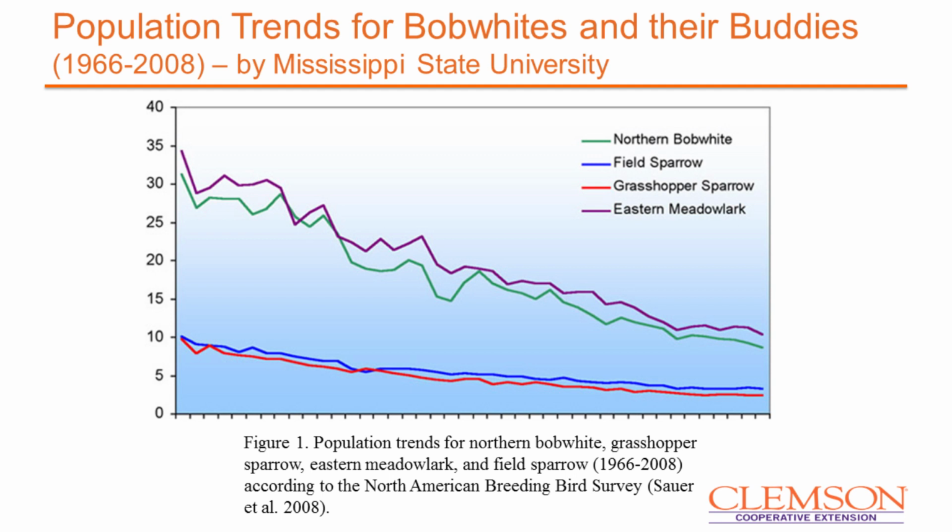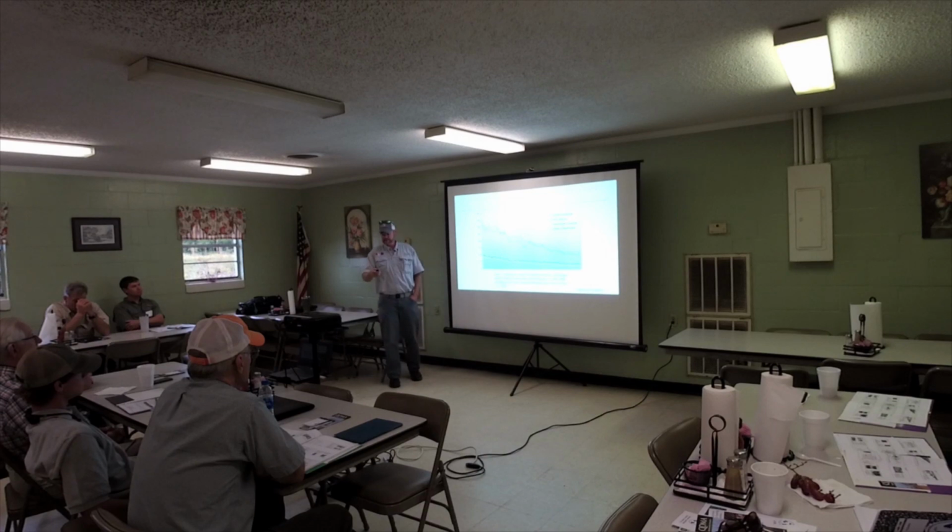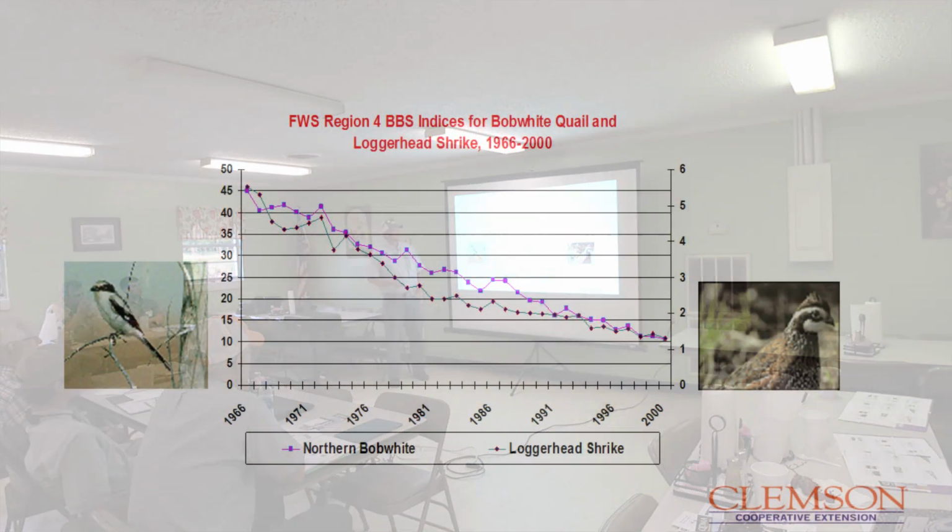The eastern meadowlark, which has very similar habitat requirements, shows an almost identical loss in population over that amount of time. Other species that may not have been as common or may have a little more diversified habitat still saw a steady decline, like the grasshopper sparrow and the field sparrow. This is happening across the country. Multiple studies are documenting this.